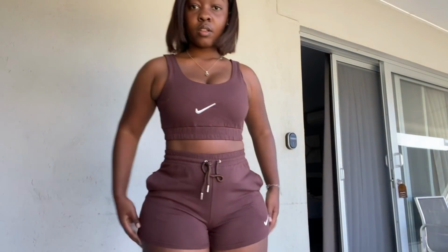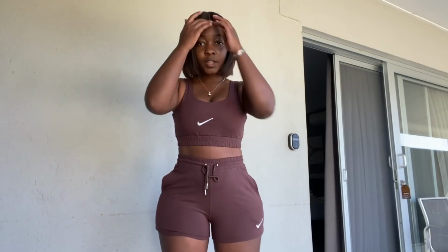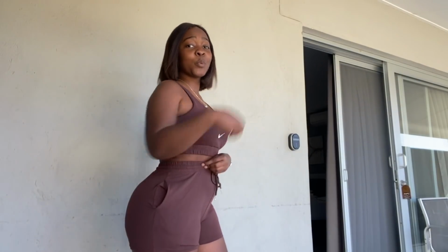So I'm somewhat dressed. This wig is not really on its best behavior. I don't even want to do makeup anymore because everything is now just rushed and I'm just not feeling it. But this is my outfit. I don't know where I should put you guys to show you guys. Maybe here. So this is my outfit. This cute two-piece, child.